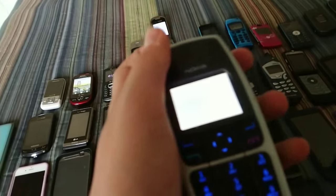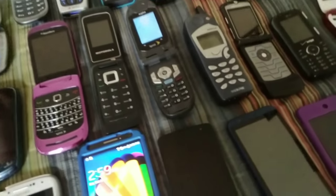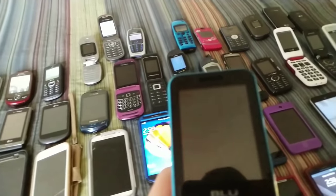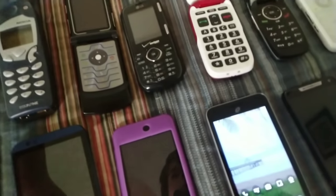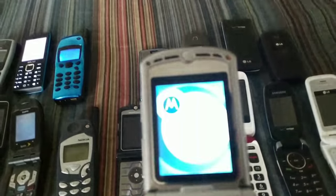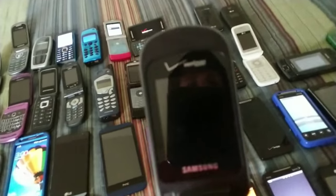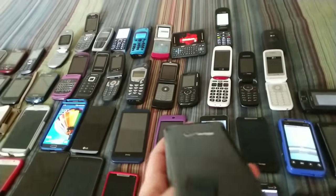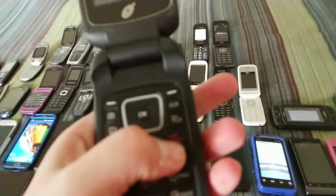Nokia 6016i. It's just about dead. Blue Tank 2. Nokia 5170i. My pink Razr V3. My blue LG MV3. I decided to feature the blue one because it's in better condition. The Samsung Gusto 2. LG X-Salt. LG 440G.